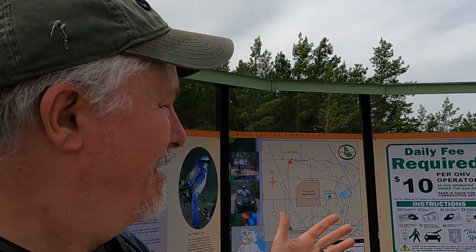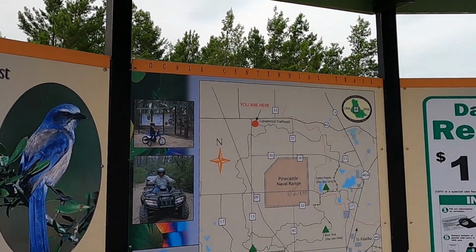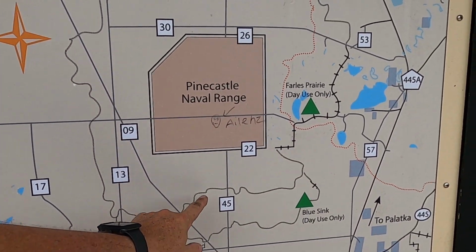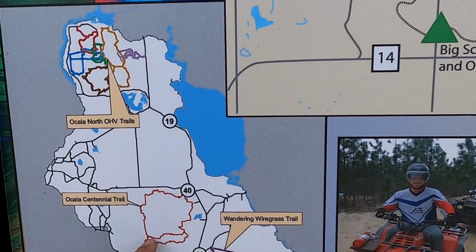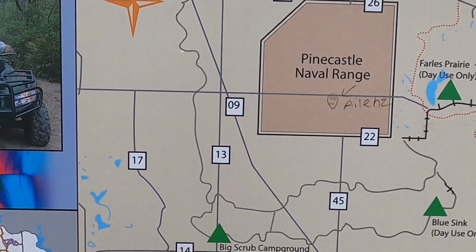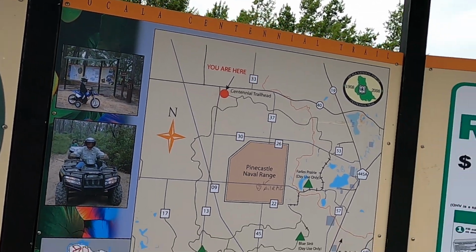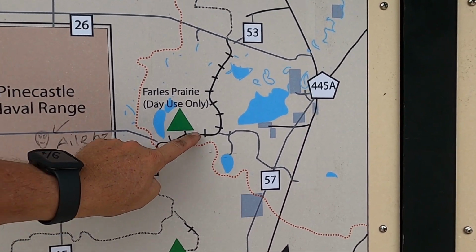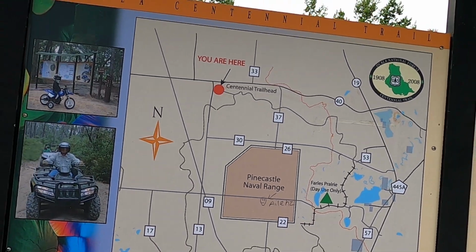So we came up to the Centennial Trailhead, and what we have is a map that matches the badge for the Tread Lightly four-wheel driveway through here. However, all of this marked trail that looks just like the one on the badge is for ATVs and dirt bikes, and there is a fee. It's not for Jeeps. Mixed use, which is right here, only this little section of the trail. That's where we parked for watching the bombing range.